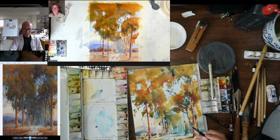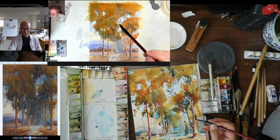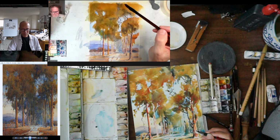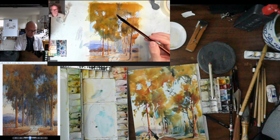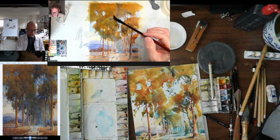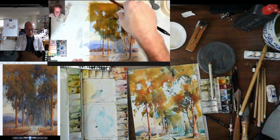So I got this a good value, but then my sky is really quite light now, I can see. But see, now if I put the blue in now, the orange will creep in on it and ruin the color, so I'll wait for that to dry. It doesn't have to be totally dry, it just has to be dry enough to where it won't jump into the color too much. There's supposed to be some blue right there. Oh well.